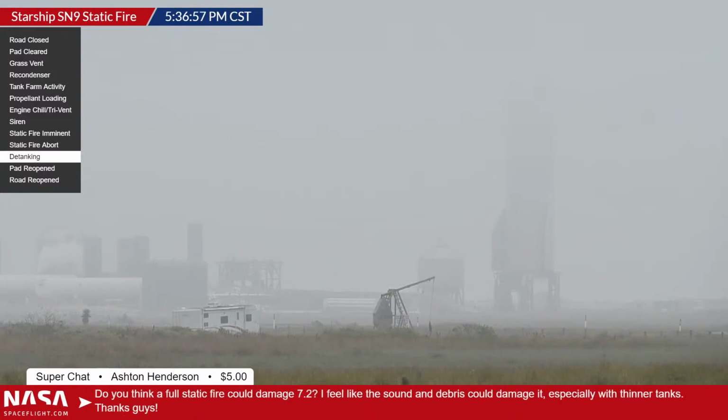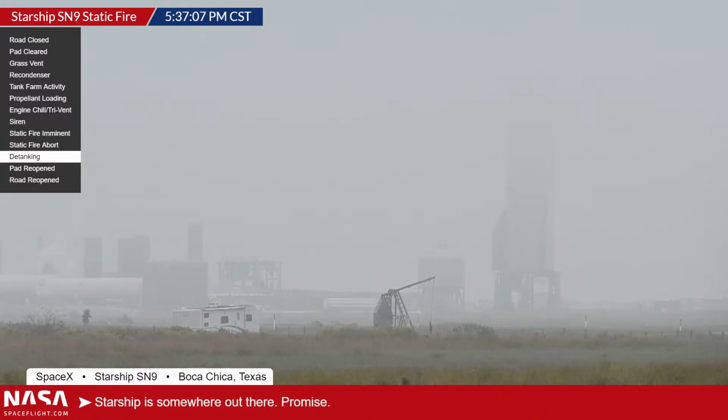Ashton Henderson says, do you think static fire could damage 7.2, the new test tank? I feel like sound and debris could damage it, especially with thinner tanks. Thanks, guys. Potentially, it's not a bad thought, but something tells me they've considered that risk and are not too worried about it.